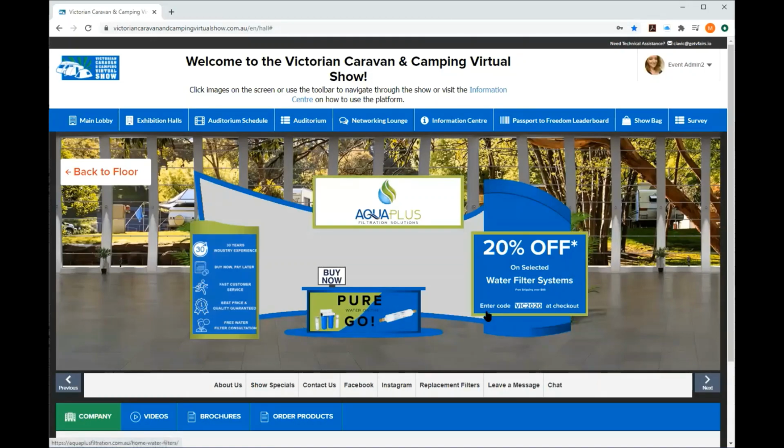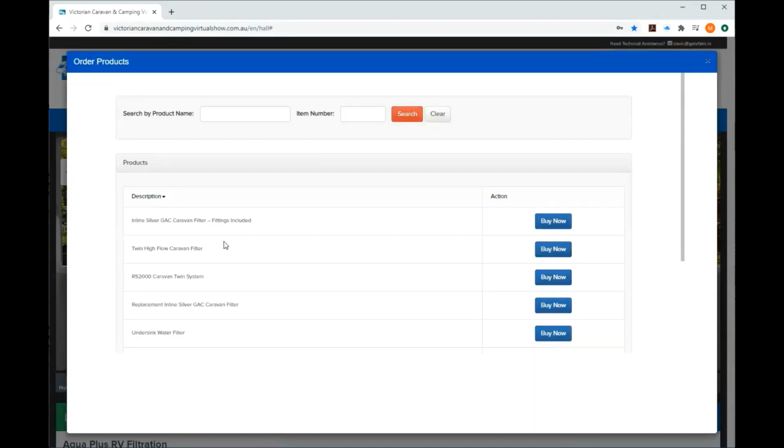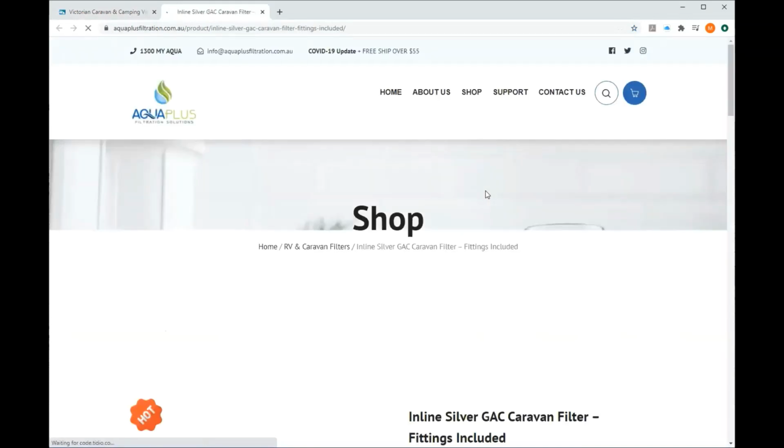So I'm here on the Aqua Plus exhibitor booth, where it shows you how to order your products. So in here, you can see these guys have added in a number of products that you can buy. So what that does, you click that button and it will take you through to their website, which allows you to purchase the product straight from them. So you can add that to your cart.